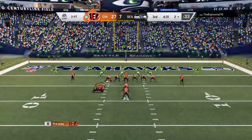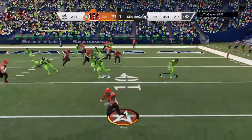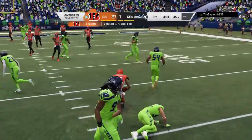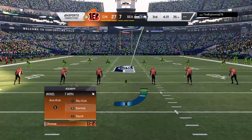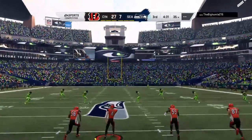So now after the touchdown, Dalton will lead them up to go for 2. They'll let Mixon try and run it in. And this time he'll be stopped short of the goal line. He might have been out of gas after the long run. In any event, the try for 2 fails. Now Bullock will send this one away after the touchdown.